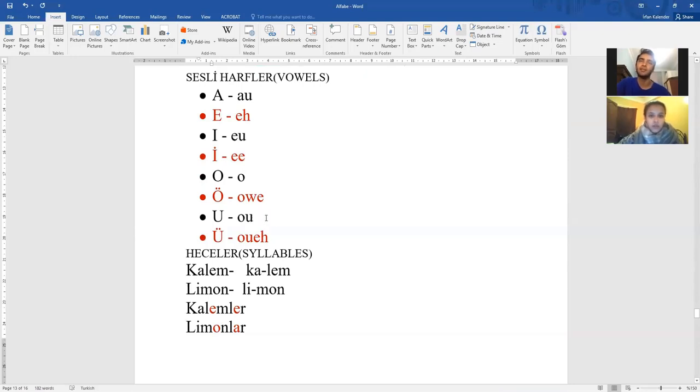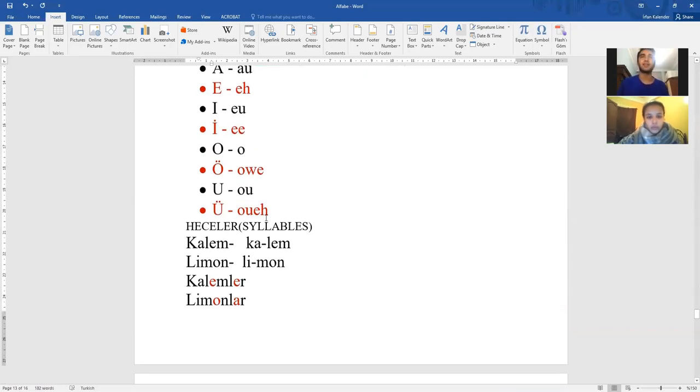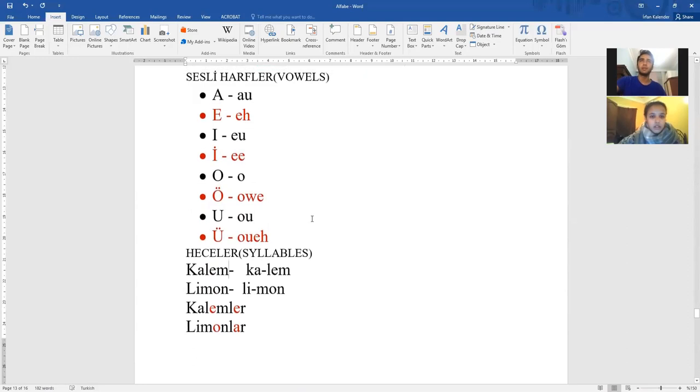It's all right. Again, maybe. Okay, better. And then we have syllables, which means heceler. So hece means syllable, and lar makes it plural. So when you're adding an affix, mostly the plural affix lar/ler, it makes nouns plural. So kalem means, who knows what kalem means? Pencil. So kalemler means pencils. You have to check what the last vowel is, which is e here. So e is a red one, which means it's soft. So you have to get the soft one, which is again e.